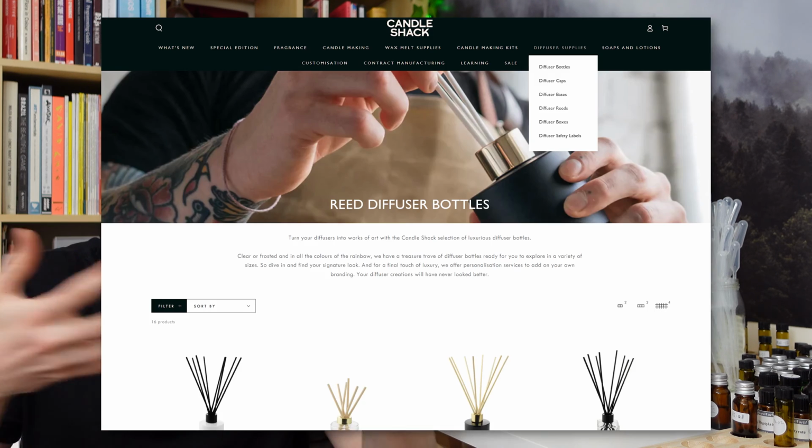So then we're making reed diffusers. First question is, how do you go and make these things? Well, really, it's pretty simple. The way that most people make reed diffusers is essentially you get all the packaging that you need.